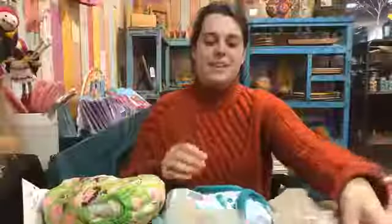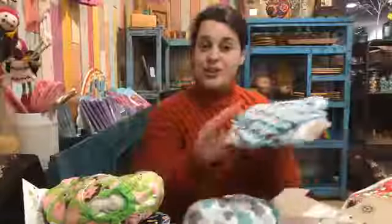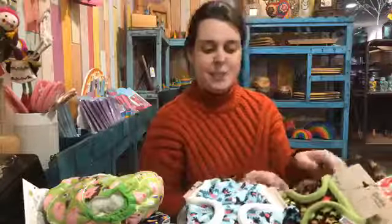Got it upside down. So got rocking horses. I'm feeling the panda more. Pandas are cute. Rain clouds. Toucans. Oh, I like toucans. Rainbow stars. Nice. Okay, so that was a fitted two-piece.